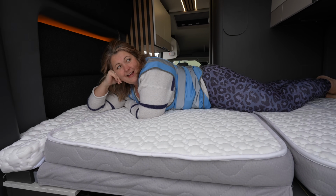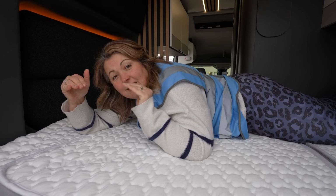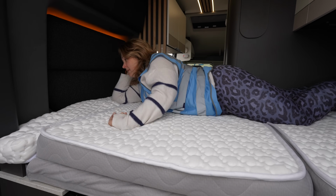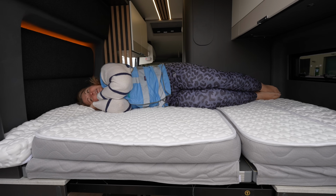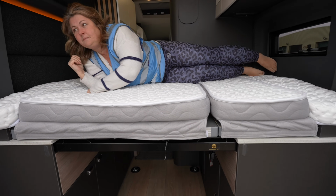I love it. How cool is this? So this bed folds up and then you can access all the garage space underneath. I was a little worried that it's not very wide, but you know, we're alright. Yeah, it's wide enough, isn't it? It is, yeah. It'd be cosy with a pair of us in it though, wouldn't it? Yeah, well, we like cosy.